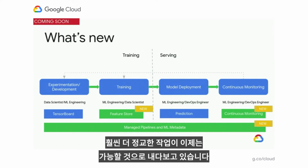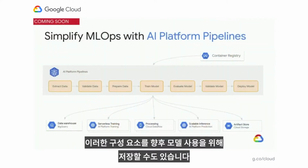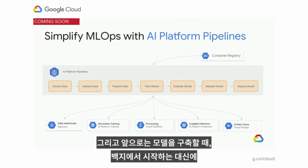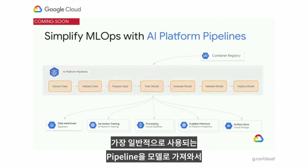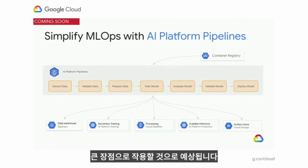These pipelines, what they do is they allow you to take your monolith of code that you've used to build this model and break it down into each of the individual components. Now it's much more easily debugged and understood, as well as these components can be saved for future model usage. And in the future, when you are building a model, instead of starting with a blinking cursor, you can simply go into pipelines and start pulling the most commonly used pipelines down into your model to use for things like extracting data, validating data, or evaluating the model.